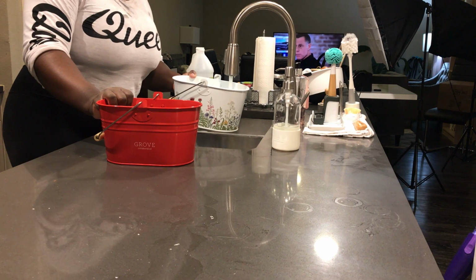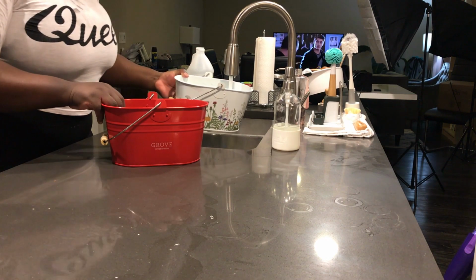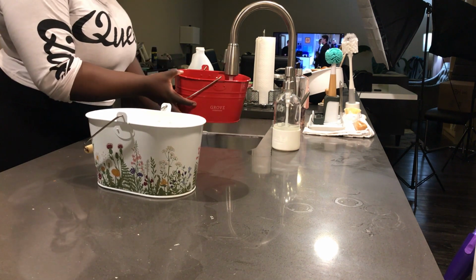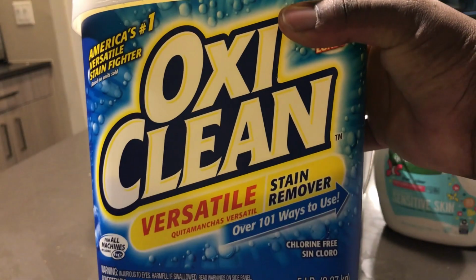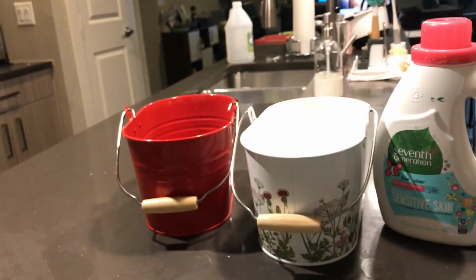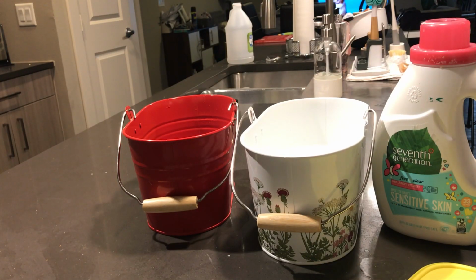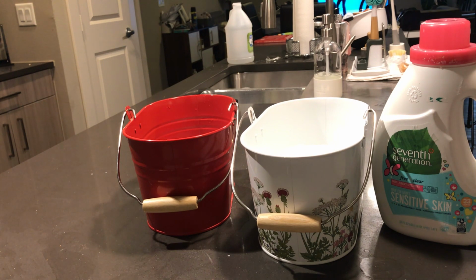When it comes to my stain removal, I like to use the Grove Collaborative buckets, like I said, and I will usually put in water, a little bit of OxiClean and the detergent, and then I will usually soak this overnight.